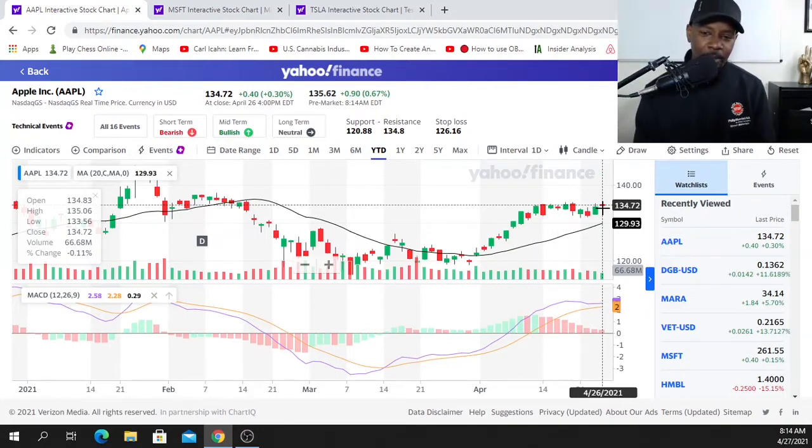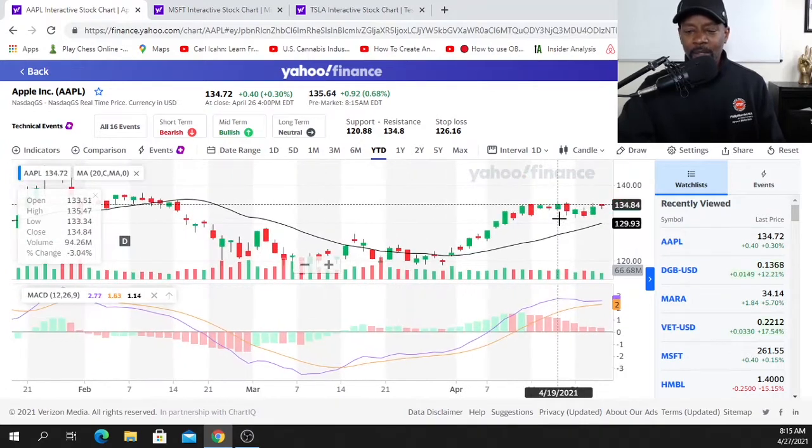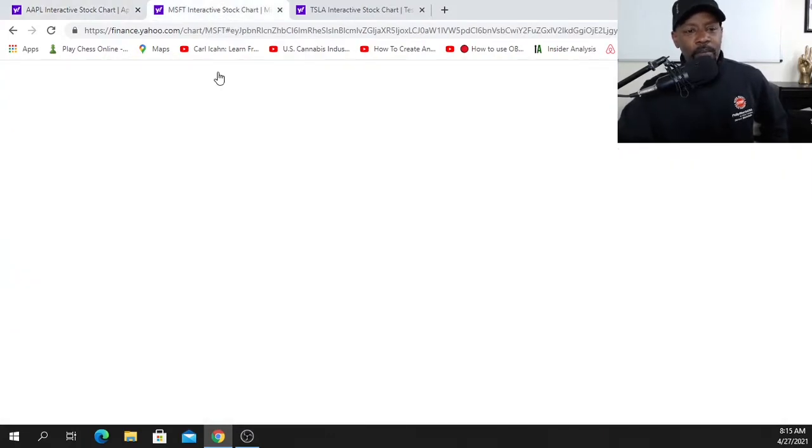All right. But as of right now, I'm just sitting on the sidelines for Apple. Now, I do like this candle here, which could be considered a small hanging man candle. So if the next day ends trading below or closing below this candle, there may be some opportunities there where we can place a call option. All right. But for the most part, I'm going to sit back. I'm going to watch and see how this thing plays out before I jump in and make a move on Apple. Okay.